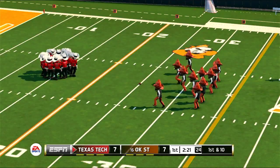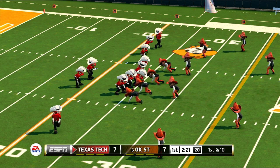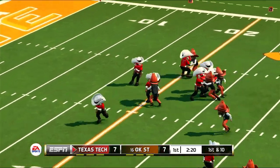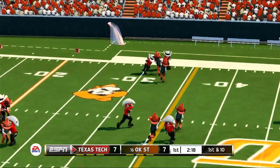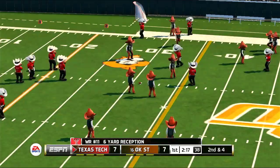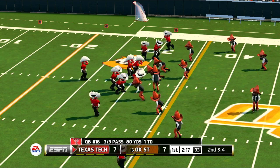I was really impressed with their last series. They came out with a focus on the passing game, and the offense got the job done. We'll see if they have the same strategy here. He's knocked down out of bounds around the 31-yard line. That's a gain of 6 on the play. That'll make it 2nd and 4.